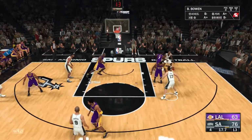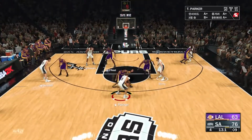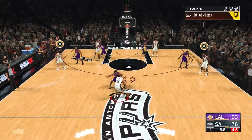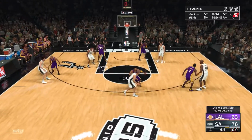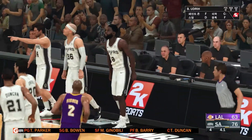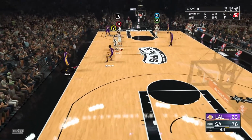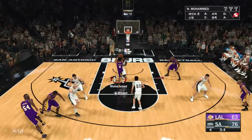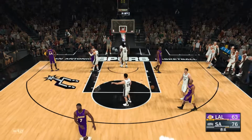Pass to Bowen. And here is Parker, defended by Bryant. 5 on the clock. Parker looking around. And it's going to be a 24-second shot clock violation. They turn it over. Here's Kobe. Can't connect. And so it's San Antonio easily taking this one.